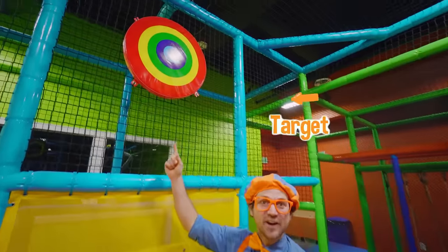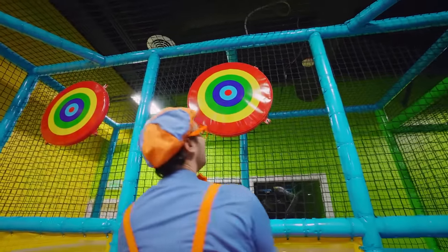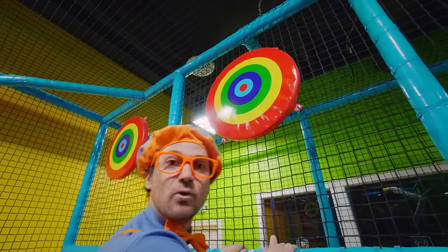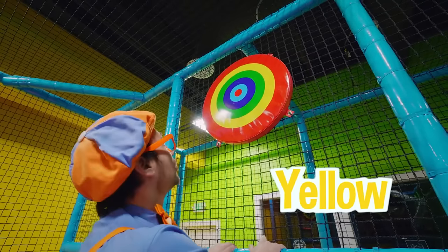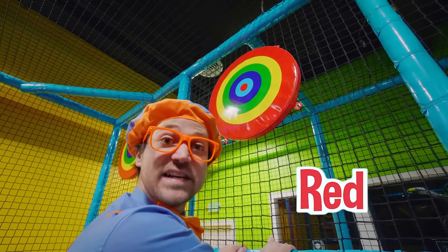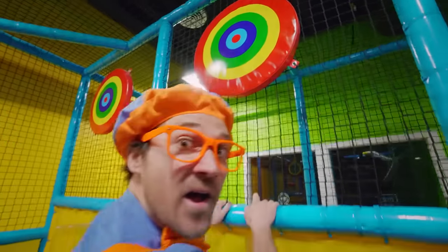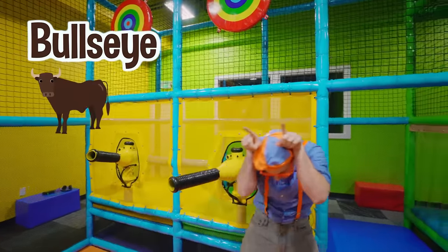Hey, speaking of targets, look right up there. Whoa, do you see the colors of the target? Yeah, from the outside in, there's red, yellow, green, purple, blue, and red again. Hey, do you know what the very center of the target is called? That is called the bullseye. Yeah!